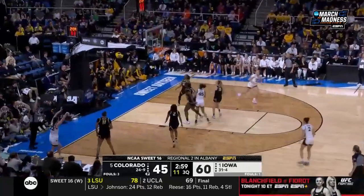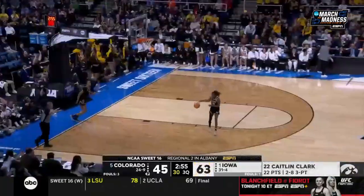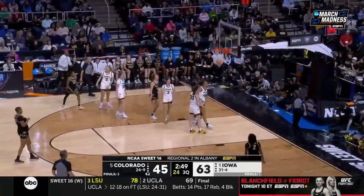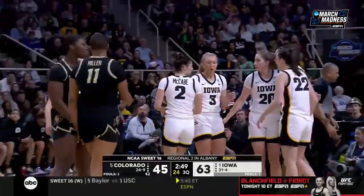Clark in the corner, connects on a three. Second three of the day for Clark. She has 22 points. And Vonleh fouled on the floor by Stolke. Second foul on Iowa in this third.